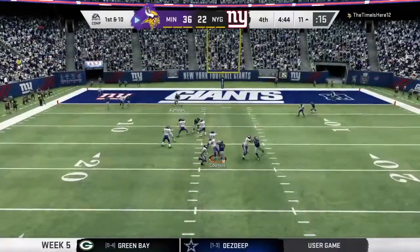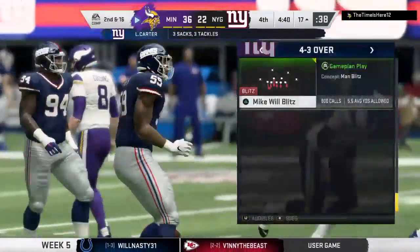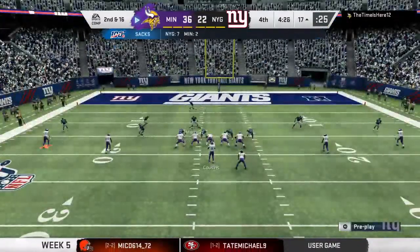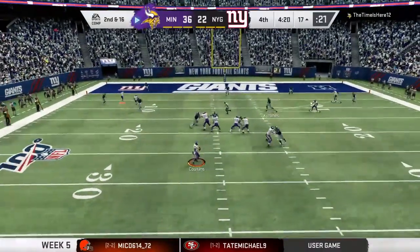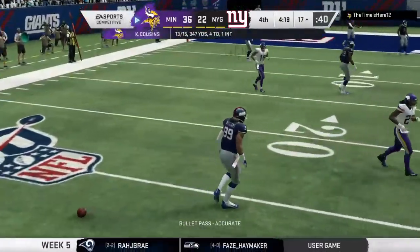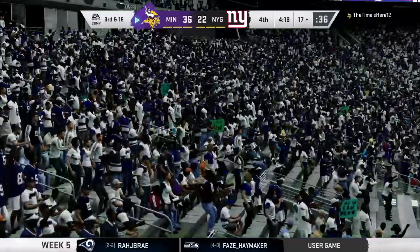From the shotgun, it's Cousins. And he's going to go down. Sacked right around the 17. Lorenzo Carter getting him once again, his 3rd sack of the afternoon. Work to be done here on 2nd and 16 after the sack. The 2nd down attempt there knocked down as it leaves the quarterback's hand, and it's incomplete.